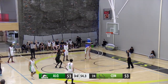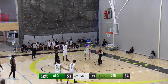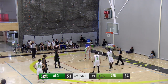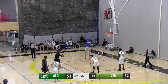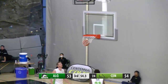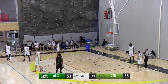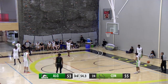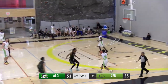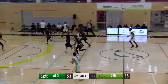Tayshaun Crawford shooting two, makes the first. Colts take the lead now, 54-53. And I'm going to harp on it again. You see after every and before every free throw, the Colts players just huddle together, and communication is so key, especially when a game is this close. Absolutely. Everybody being on the same page is huge when you're fighting to win a game like this.